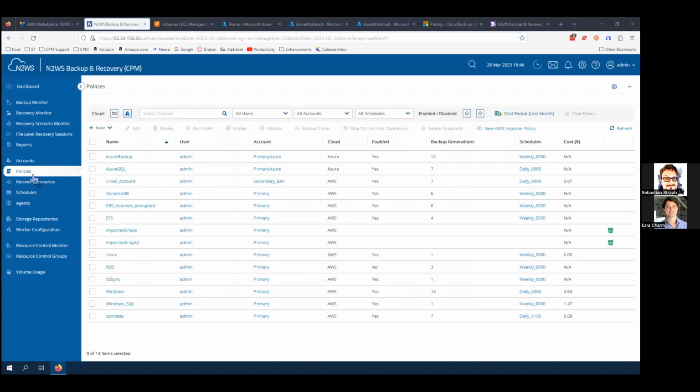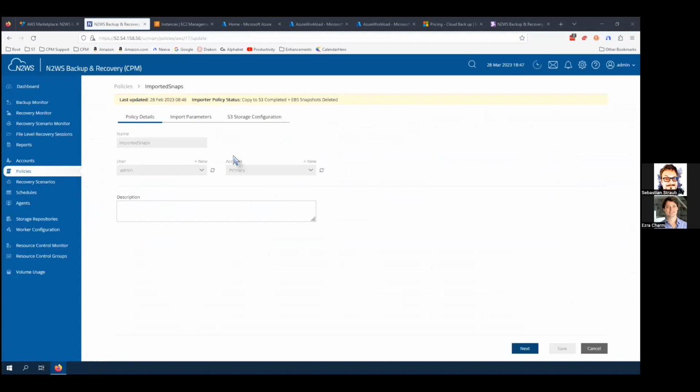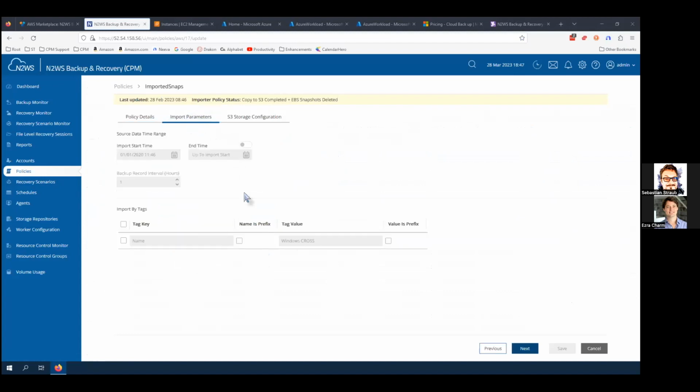So back in the product, when you go into the policies, remember you have the ability to choose that backups are stored in S3 buckets. But for pre-existing snapshots, we have something called an AWS importer policy. This is how you configure it. Again, as luck would have it, I have one of those, so I can show you what they look like. The way this works is you point us at an AWS account. Then you tell us which time frame we are looking at. In my case, I did an import here from 2020. And that can be any end date as well.